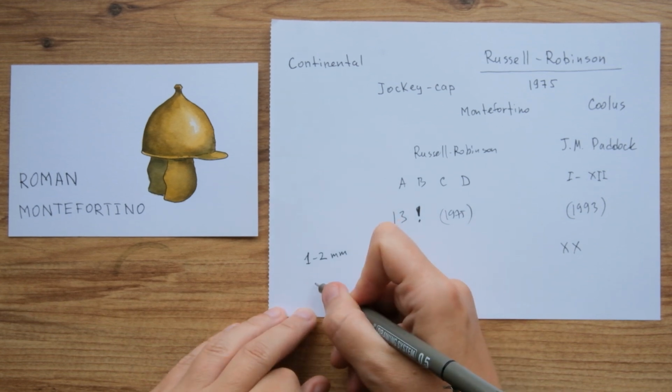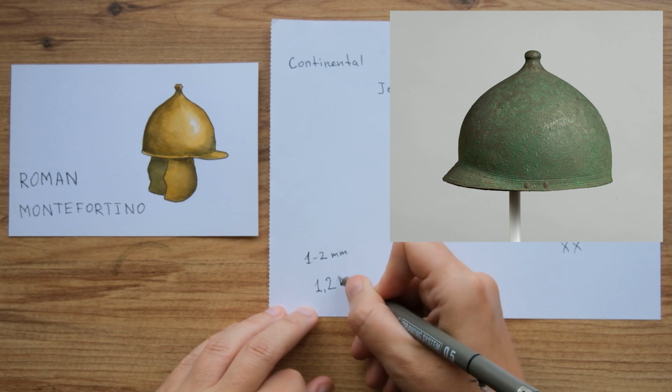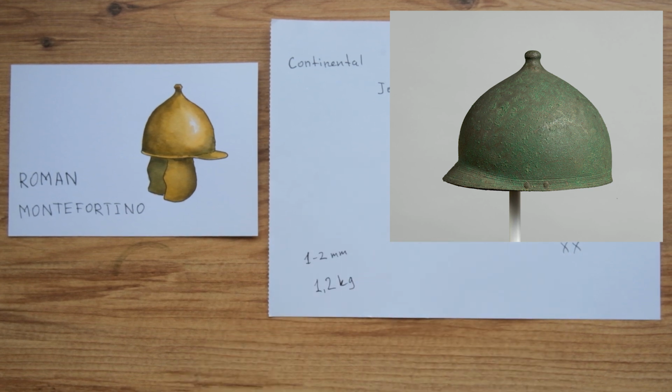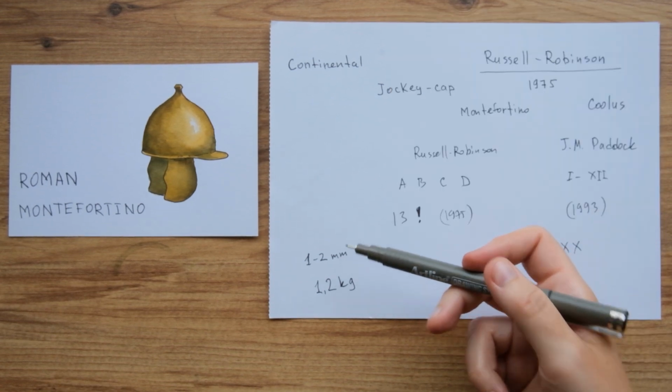Unfortunately, Paddock lacks information on helmet weight, but this helmet from the Metropolitan Museum weighs 1.2 kg. But given the variation in dome thickness between 1 and 2 mm, the weight difference between the helmets could be significant.